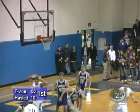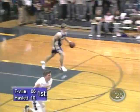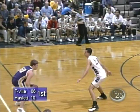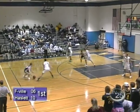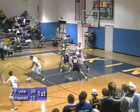Drzwicki with the turnaround, no good. And that's going to go into the Fowlerville Gladiator hands. Fowlerville with the rebound. Dan Peden running the point here for the Gladiators. He's going to try to drive. He's going to try taking it himself. The scoop, no good. Rebound, Bird.